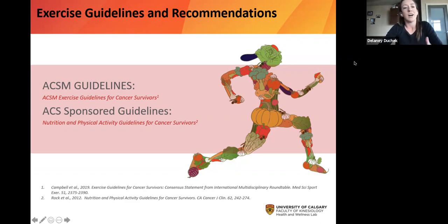Before I get into the specifics of the guidelines, I just want to highlight that these are just guidelines. I'll spit out some exact minutes, some exact frequency, but they are kind of just that threshold level: if you reach that amount of activity throughout the week, that's when you'll see the most benefits of being active. So again, they are just guidelines.